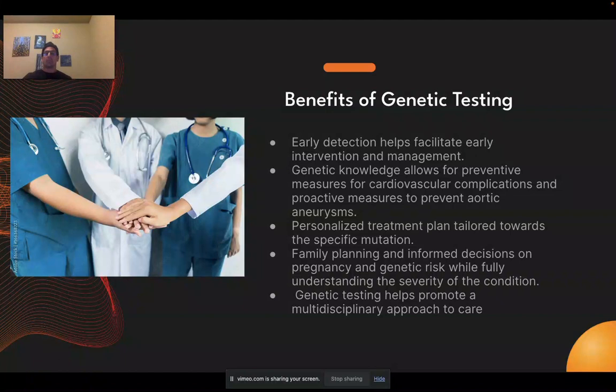Some of the benefits for this include early detection. Early detection really allows you to facilitate the proper means and modes of dealing with this disorder, getting all of the proper doctors together to work together to help pinpoint the characteristics of the disease that you are dealing with and help mitigate some of those, so that you're able to live a somewhat normal functioning life.